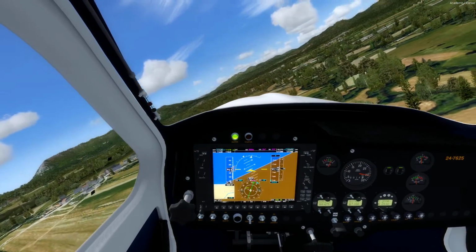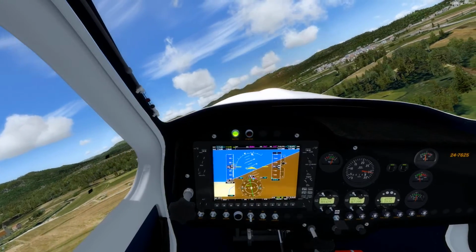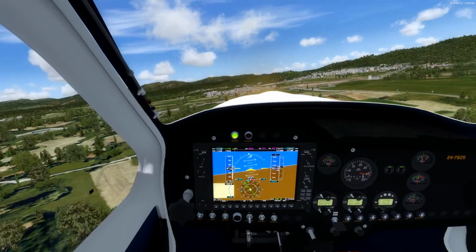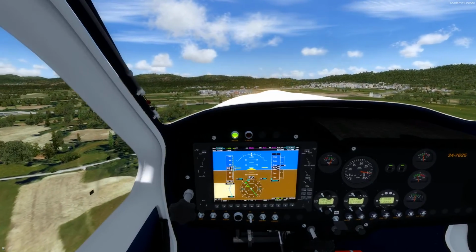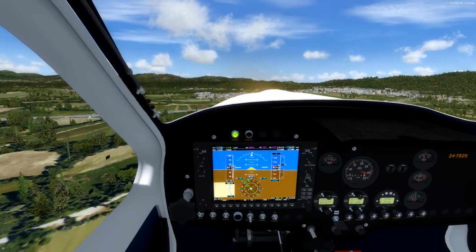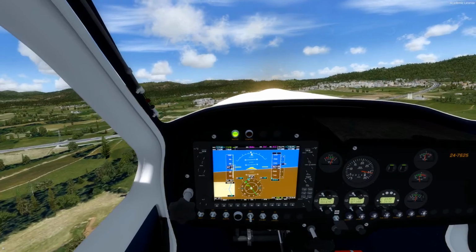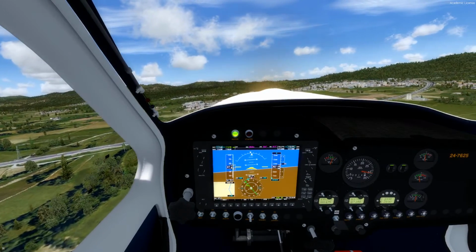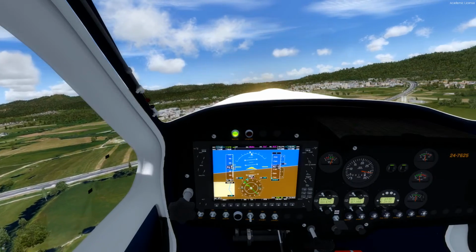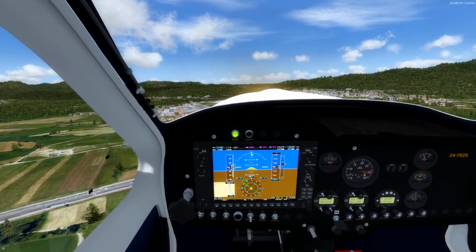Sierra Golf Papa, back airborne, and now continuing to Laze. Sierra Golf Papa, roger, contact Ljubljana information 118.475. Going to Ljubljana information 118.475, voilà, Sierra Golf Papa. Now we are again tuning to the next frequency 118.475, which is the Ljubljana information. So let's see how it will continue right now.